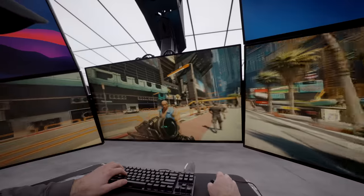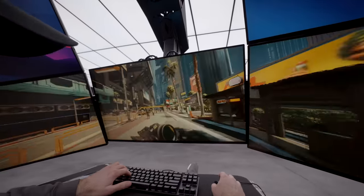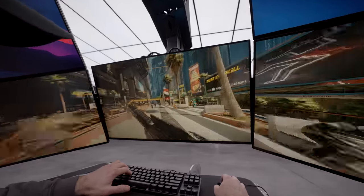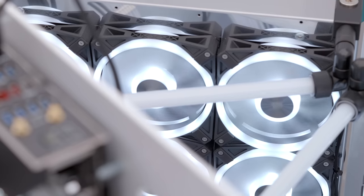I'm looking at the faces and I'm in tight, and that's some pretty serious hardware right there. It is quite the combination.